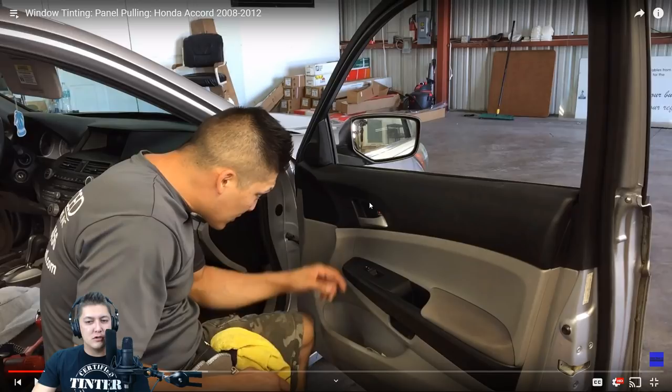Usually what you do is you unscrew one, unscrew two, and you just kind of pull from the bottom and they'll start popping. Now, if they pop and then it's stuck and you get resistance, sometimes there'll be another screw hidden behind this panel right here. Now, if you do get stuck, don't be afraid.